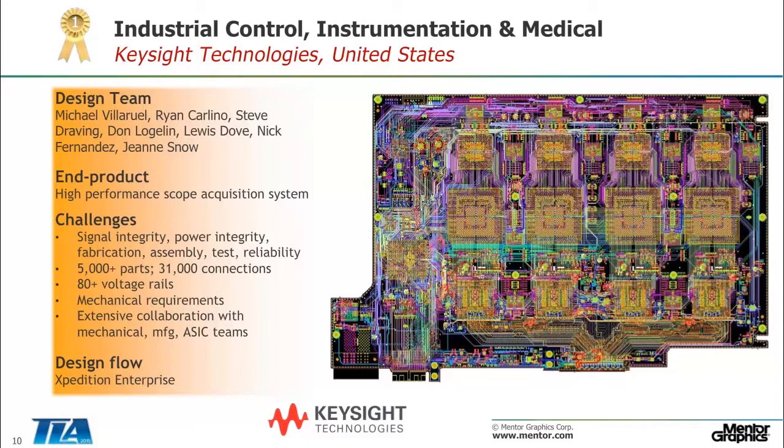For their process, they utilized extensive analysis throughout the design. Analysis for signal integrity, power integrity, EMC, thermal, and analog, RF, and manufacturing. And they augmented analysis and fabrication results from an earlier test board that they ran to try the technology out.